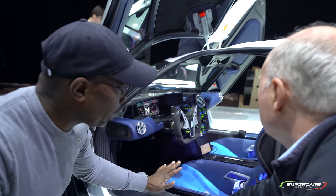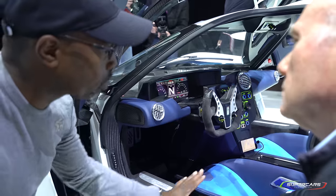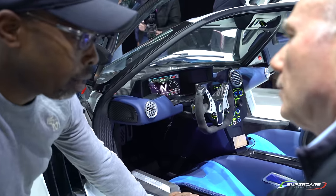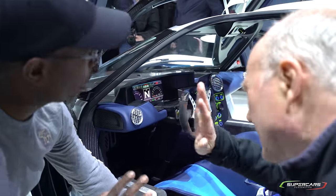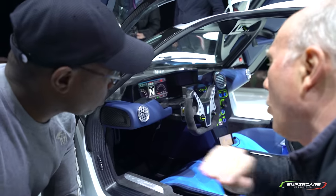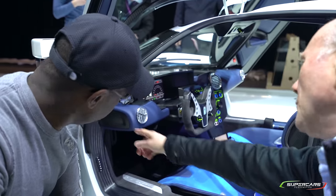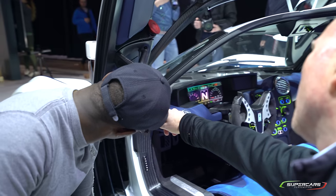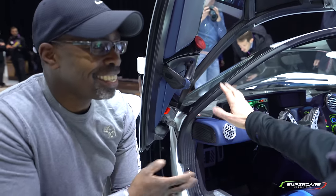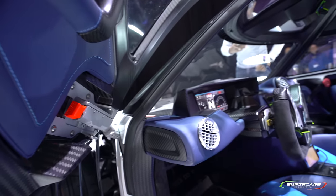So again, I noticed here, beautiful, lots of exposed carbon fiber. It's a carbon fiber tub, right? The whole thing. The entire car is carbon fiber. Everything is carbon fiber. The tub, the front subframe, the rear subframe, the whole car is carbon fiber. That's what gives it the lightweight. The other thing is we kept some of the racing emergency things. Like you see that, if you got in a crash and you went upside down, you could push those buttons and the door comes off.